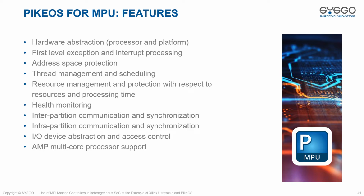Due to the nature of not having an MMU, the virtual address management and the ability to run a Linux operating system, of course, is not present within PikeOS for MPU, but it has address space protection, of course. It has the exception handling and interrupt processing, and the hardware abstraction and the thread API are exactly the same. We also provide the full PikeOS health monitoring system. We have intra-partition communication as well as inter-partition communication. This is typically implemented by queuing and sampling ports, which come from the ARINC 653 standard.